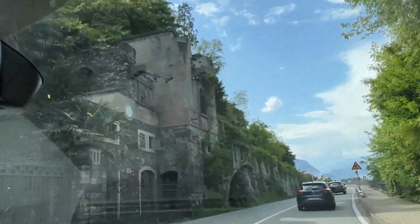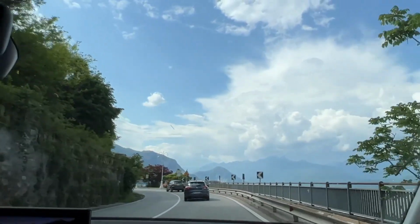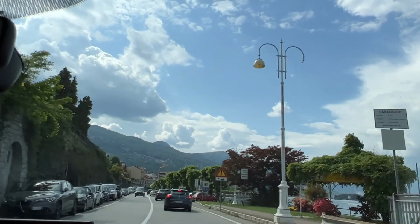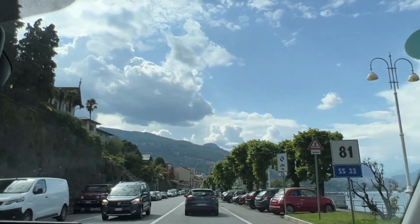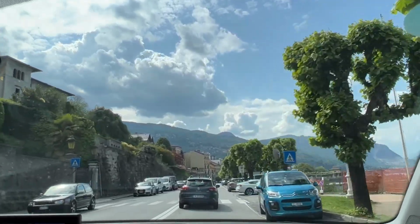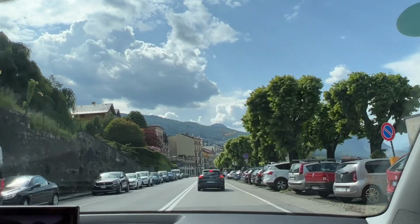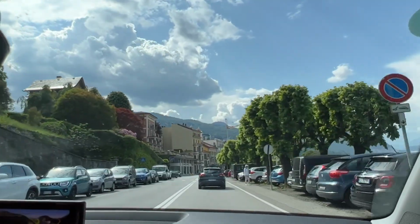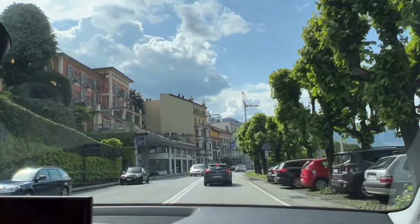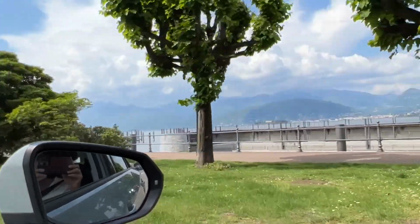Look at some of the ruins here of the original walls of this city. And now we're starting to come into the actual town, the little city of Stresa. And you will see some of the houses, which are little tiny apartments, 1-bedroom apartments. Or then we will see some of the hotels that are right on the strip. And there's the pier.